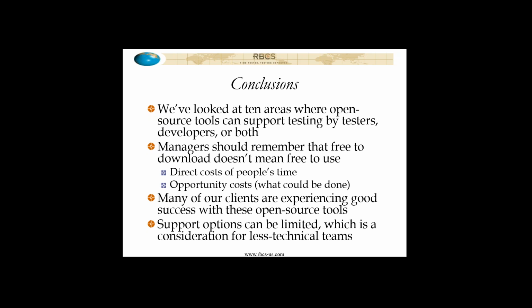So if you're going to modify or extend the open source tools, make sure you understand the licensing issues. And if the license requires that the extensions be released back to the community, make sure you have the blessing from the appropriate legal people and management in your company to do that.